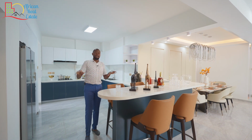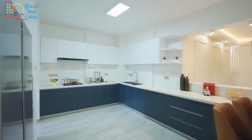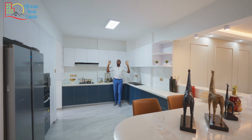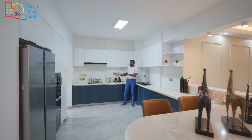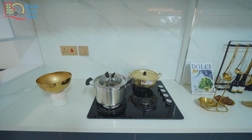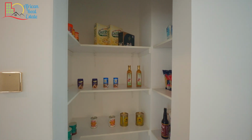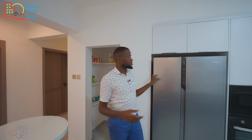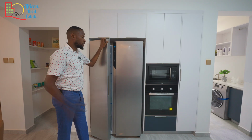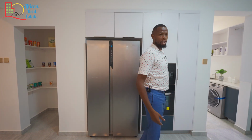Let's continue. As you can see, the kitchen is beautiful, massive for you and your family, and it comes with a lot of cabinetry for your storage. Here, you have a double sink, and on the opposite side, you have your cooktop. Above it, you have your heat extractor, and on my far front, you have the smallest pantry that we have seen in a 4-bedroom home. Next to it, you have this space that has been left, and it will be sufficient for a double door like this one. The kitchen also comes installed with an oven and a microwave.